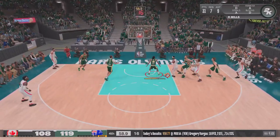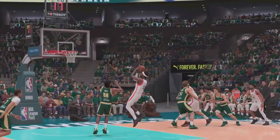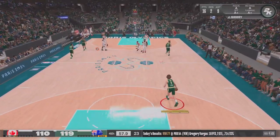Mills against Gilgeous-Alexander. SGA working through contact inside. Yeah, teams will try to get physical with SGA, but make sure you understand that wiry frame is big time strong. So it's the home team now.